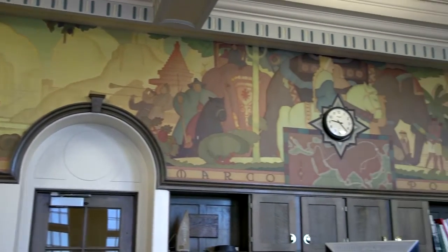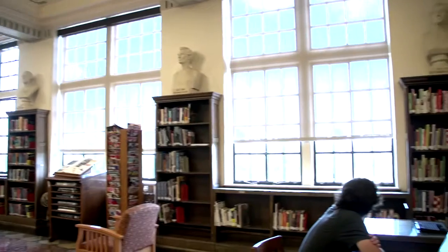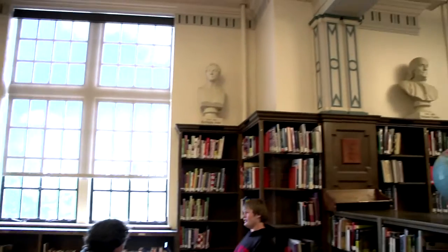You can see on the top a number of busts that came from the old school, from Old East. Must have been a common class gift to give to the school from the senior class, a bust of a famous person. I came in 1964, right off the farm, and I remember coming to the front of East High School and literally stopping dead in my tracks saying, this can't be a high school. It's too beautiful to be a high school.